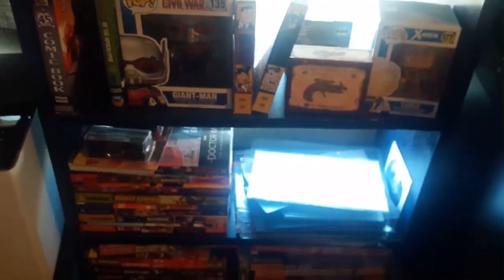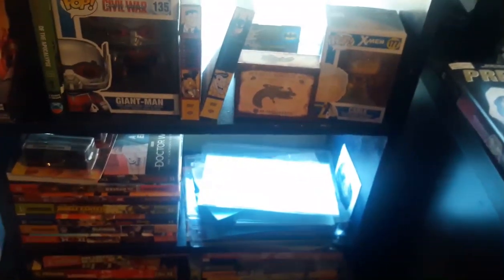X-Men Funkos. All my previous guides. Any supplies that I may have. This is the backdrop to the show right now. Some Christmas lights up.